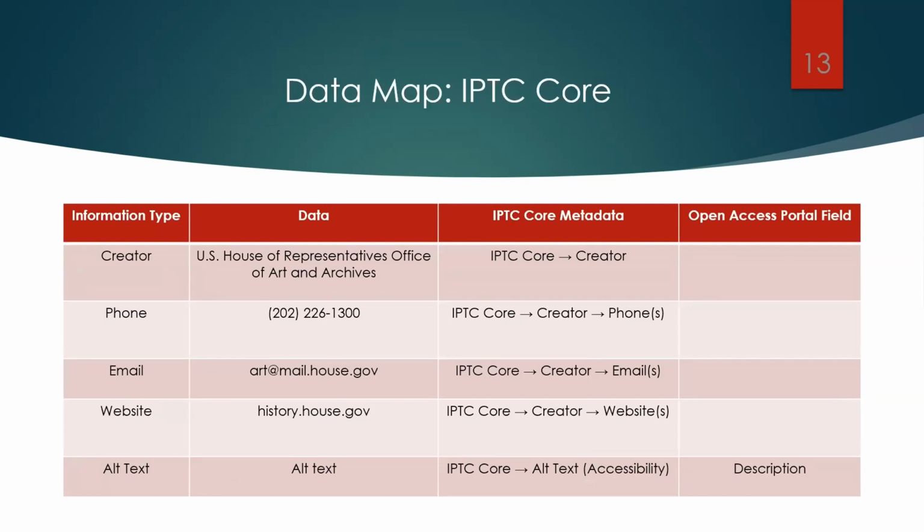So the second data map is for the administrative metadata that we wanted to include. This is more basic stuff like creator, phone, email, and website. So how people can reach us, and so that they know when they come across that image 5 years down the road where it came from. And this goes into a different section of the Adobe Bridge program, just called IPTC Core. And so because alt text is a brand new field that has been added here, we have to add it into the core section. It's not in the cultural heritage panel yet, but we hope that in the future it will be in the panel.